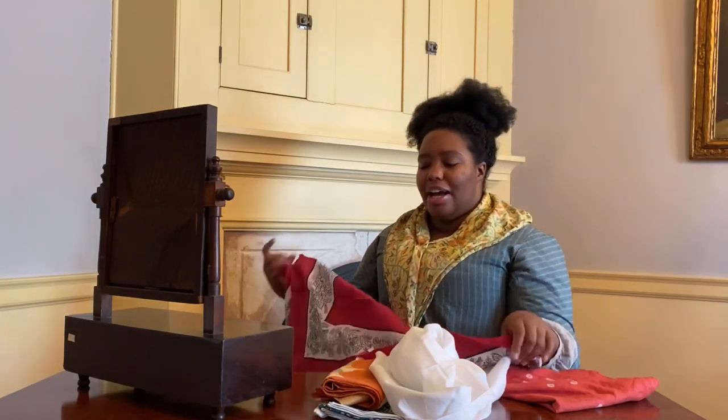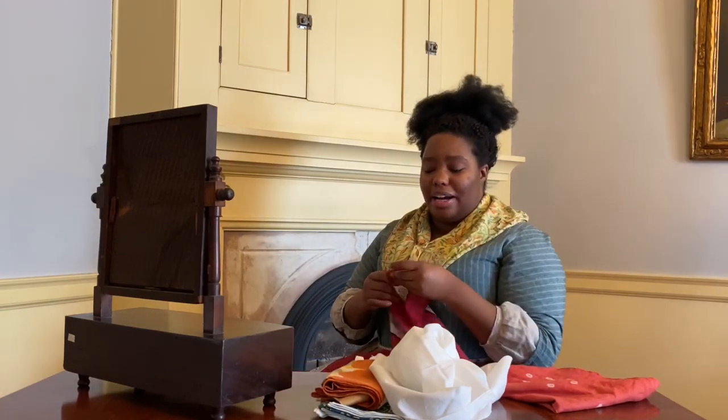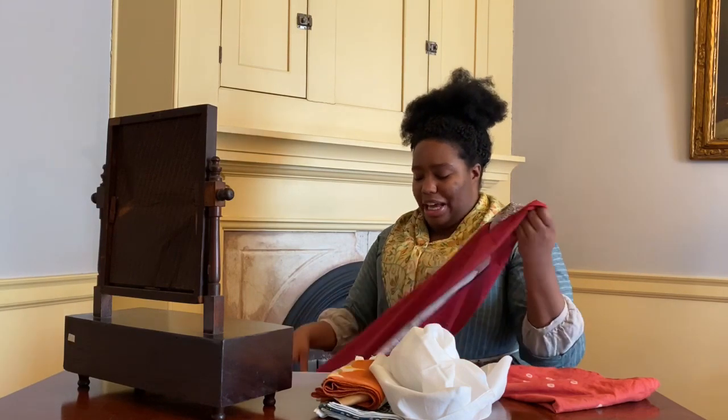This is actually going to be one that is very common throughout the West Indies. And I think it's just absolutely beautiful. It has a lot of height to it, but it also is very contained, which I really like.